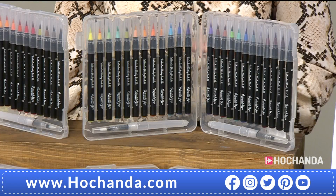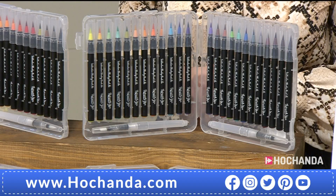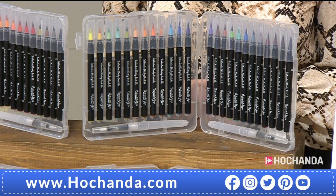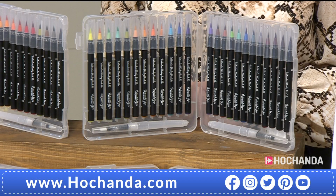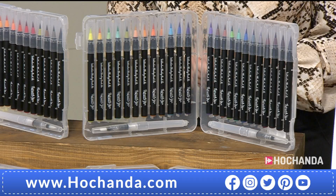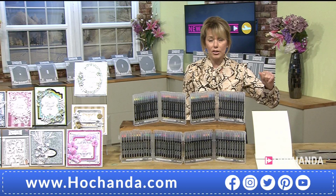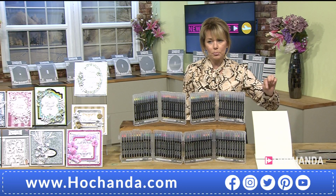Then let's have a look at set number 3. Set number 3 coming up next. You can see, oh, we've got some nice greys in there as well. Very, very important to have the greys, of course. We hear that all the time. Set number 3, item number 170420. Again, $29.99. Those 2 water brushes included. And set number 4, we'll have a little look at that one as well. Those beautiful colours once again.